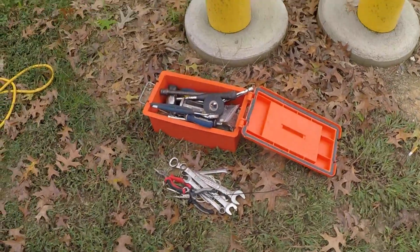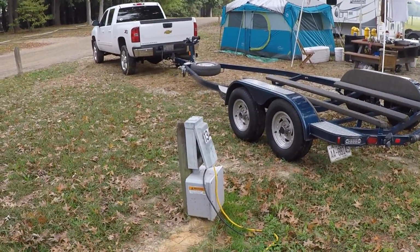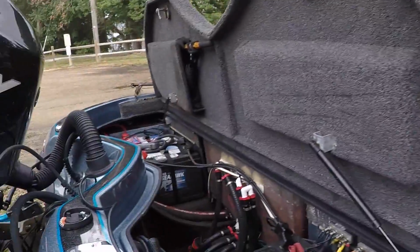Yo, midday update, last day of practice, and I'm sitting here at the launch. We got some charging issues, battery issues. So I run lithiums. They're not getting a good charge. It's not a lithium issue, it's a corrosion, something type of problem. We got the toolbox here, borrowing some electric from Happy Camper number 134, and we're trying to get this figured out.